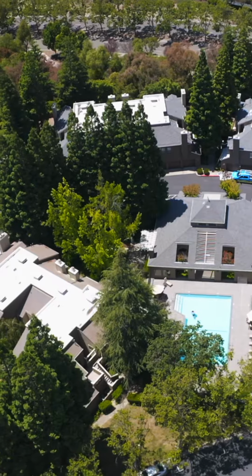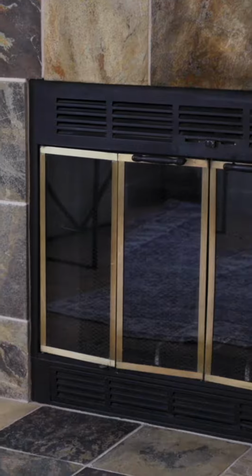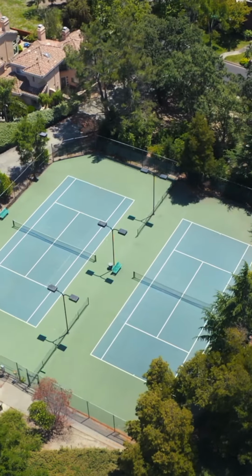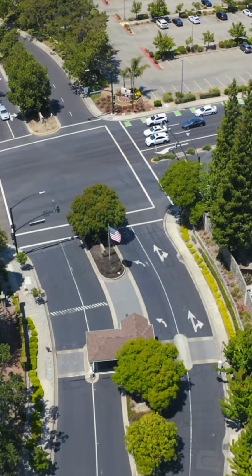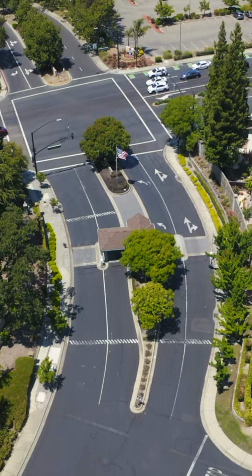Picture this, you'll be living in a fabulous top floor end unit with vaulted ceilings and lots of windows offering so much natural light. You're also in one of the best locations right by the pool and the tennis courts. You'll have your own garage and the convenience of a washer dryer right in the unit. Talk about ease and comfort. Plus, enjoy the added security and peace of mind with a gated entrance.